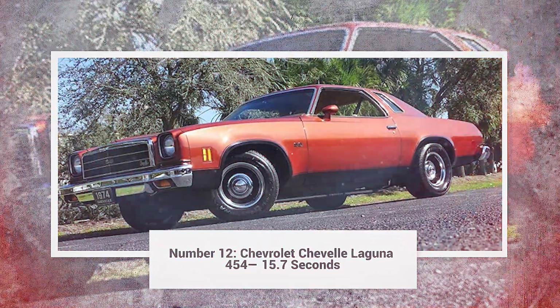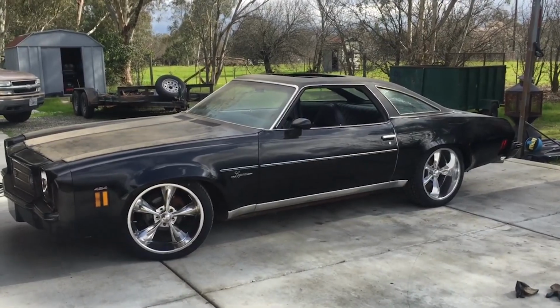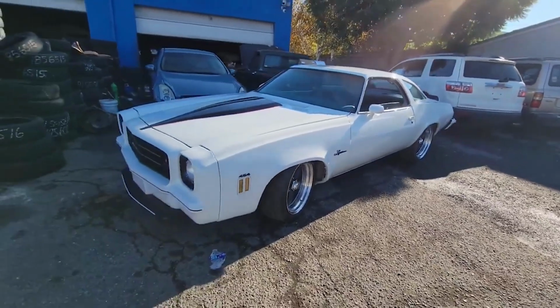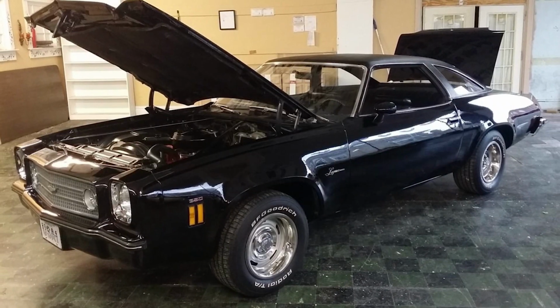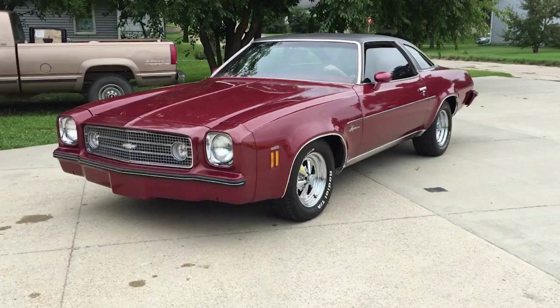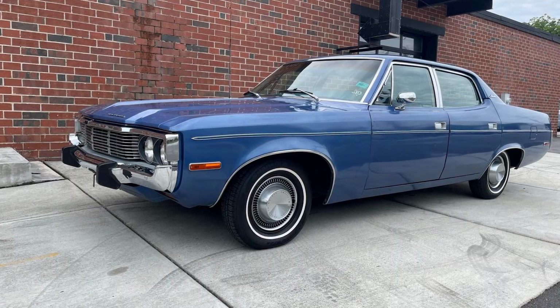Number 12. Chevy Laguna 454, 15.7 seconds. 1973 was the first year of the Chevy Laguna, a mid-size automobile produced by Chevy on the GM A-body platform. The 1973 Laguna was the top-line Chevelle series, positioned above the Malibu with a wide range of body styles like coupes, sedans, and station wagons.